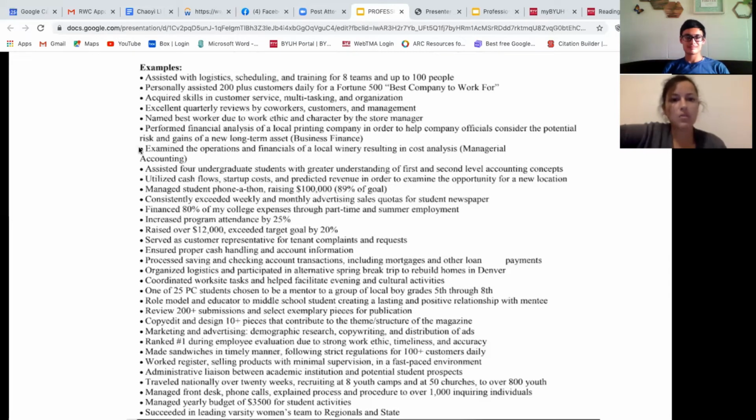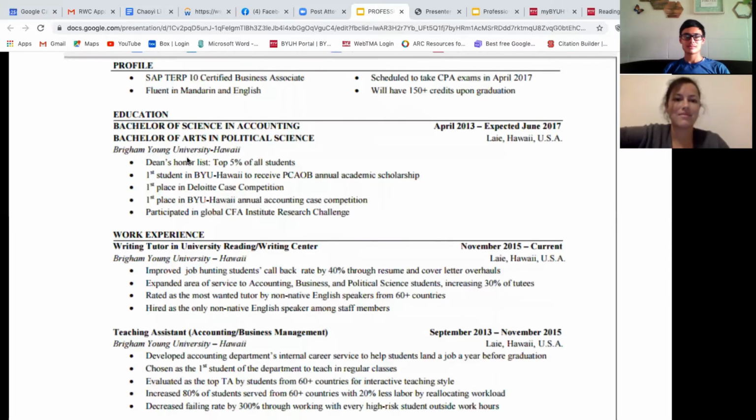Another one, for example, would be: examine the operations and financials of a local winery, resulting in cost analysis, managerial accounting. So if someone's trying to find a job in the accounting area, this looks amazing on their resume. So with that in mind, you're going to want to look at a resume like this in order to understand a little more about how to make your resume stand out.